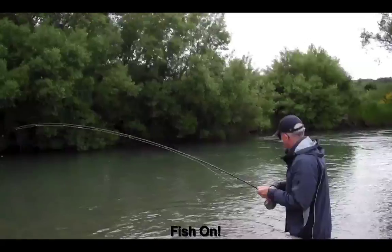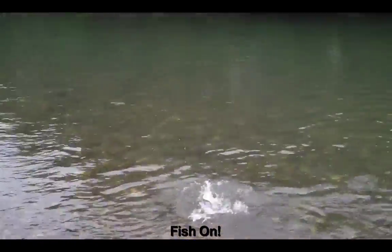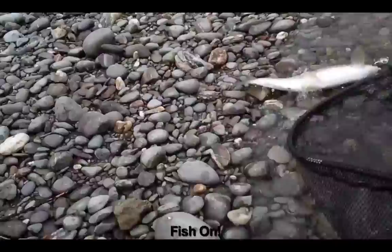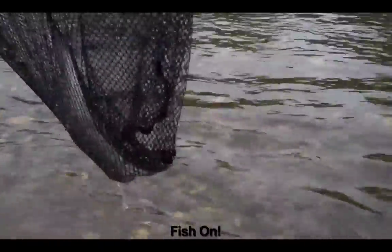Very nice fish. I'm going to come down with the net. Not quite ready. Oh, he's off. Oh, nice job. There's a cheeky net shot.